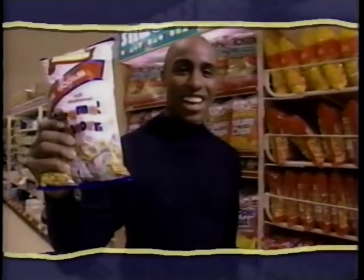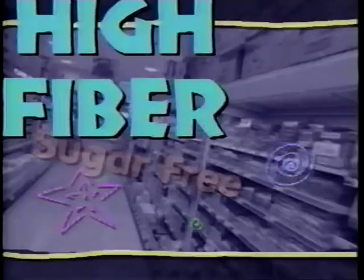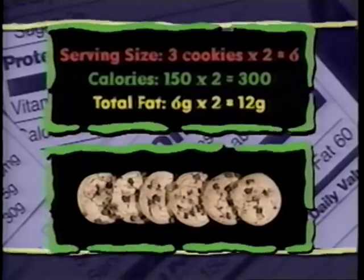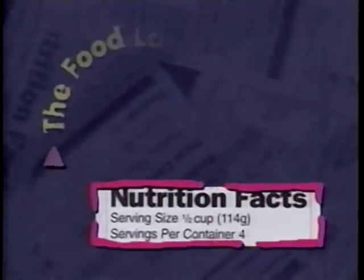Okay, I got it. So when you're choosing what to eat, remember, look at the claims on the front. These give you a quick description of what's inside. Refer to the nutrition facts on the side or back of the packages for detailed information. Pay attention to serving size. Remember, increasing or decreasing the amount you eat will increase or decrease calories and nutrients. Use the percent daily value to compare foods and see how a food fits into your total daily diet. And use the food label to choose healthy meals for a healthier life. The food label and you. Check it out.